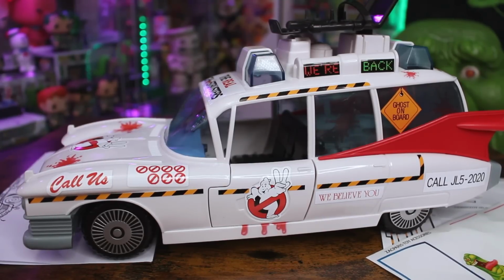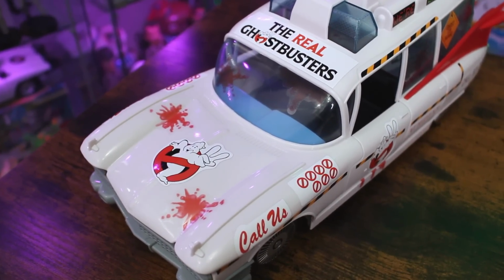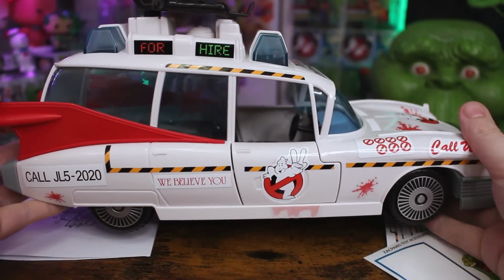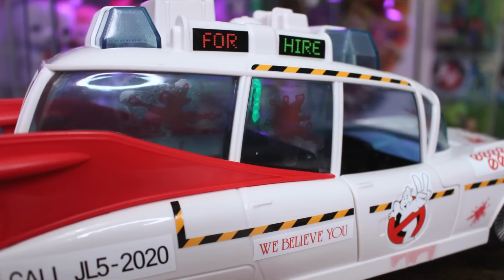But let's give you guys a bit of a once-over here of that slime. Obviously, I added a few little pieces to the front hood. Turning the Ecto around the side here, you'll see a couple more little splatters. Now, one interesting thing about the sticker set is there is slime actually in the windows here. It's just really hard to see.